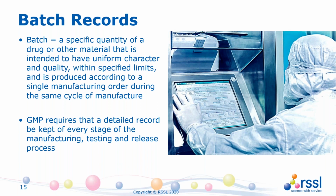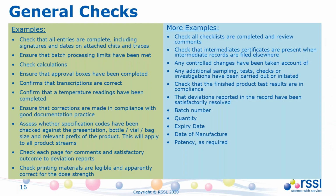And with the production of a batch, GMP requires that a detailed record be kept of every stage of the manufacturing process, also detailing all of the required testing and also looking at the release process. And sometimes different terminology is applied to these documents, but to all intents and purposes, batch record is the element. Now, there are some other important aspects as well before we move on to sterile products specifically, to take up the remaining main part of the webinar.